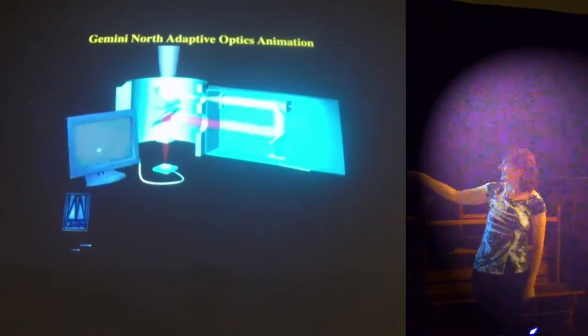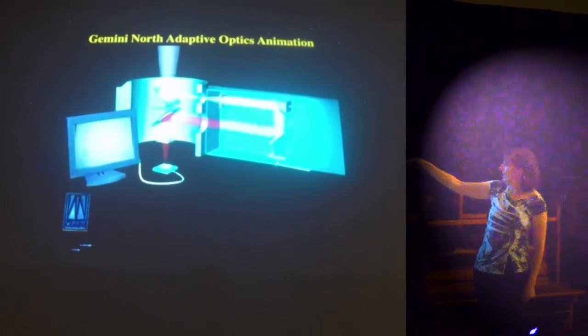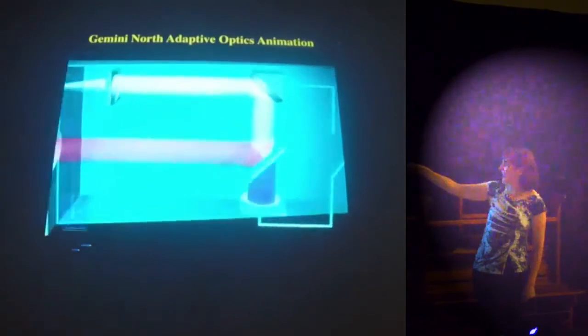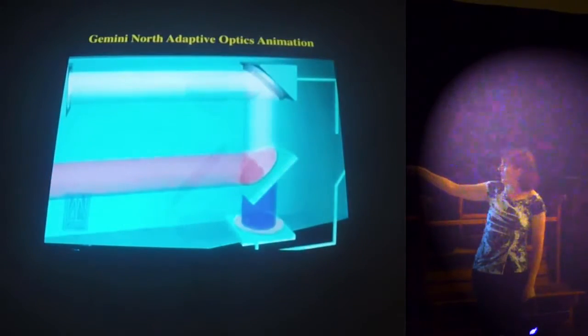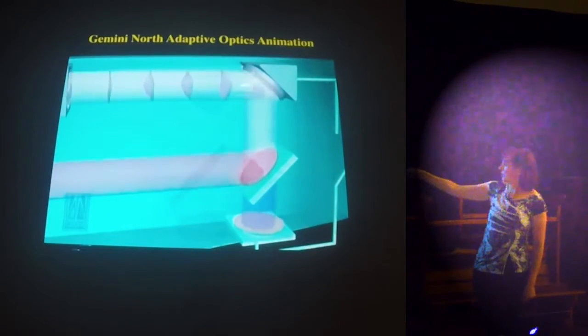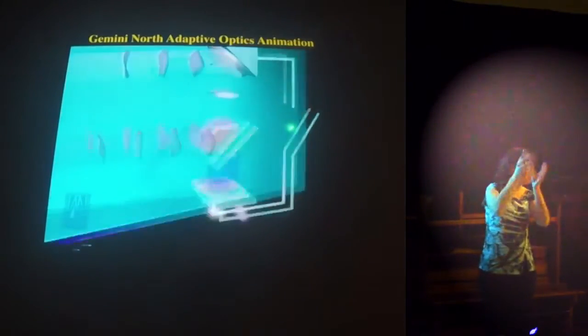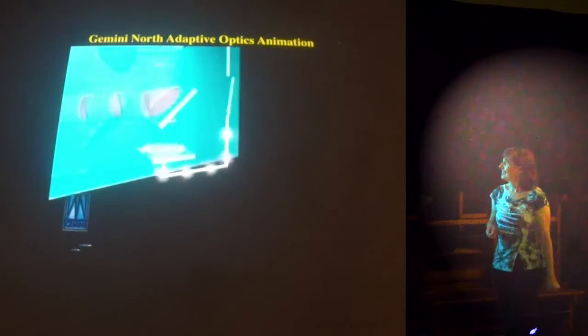This will cut away and see. You'll see the light comes in from the telescope. We'll come in, hit the deformable mirror, hit a beam splitter so that redder light goes to your science camera here, and you'll see an image pop up on the screen right here. And then the bluer light goes to the wavefront sensor. So you can see a nice blurry image coming through, bouncing around every few milliseconds as times change.